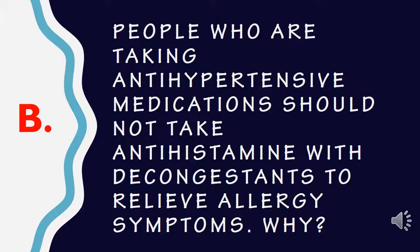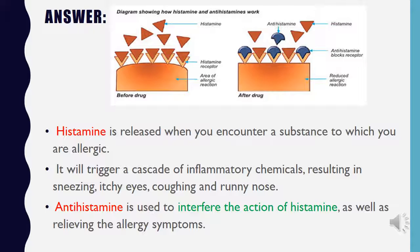Now let's take a look at the second question. People who are taking antihypertensive medication should not take antihistamine with decongestants to relieve allergy symptoms. Why? Okay, we'll talk about histamine first. Our body will release a compound called histamine when we encounter a substance to which we are allergic. It will trigger a cascade of inflammatory chemicals, often resulting in sneezing, itchy eyes, coughing, and runny nose. Thus, antihistamine is used to interfere with the action of histamine as well as relieve the allergy symptoms.